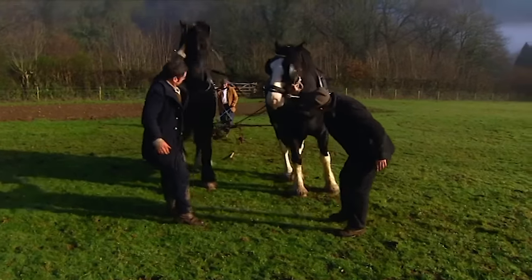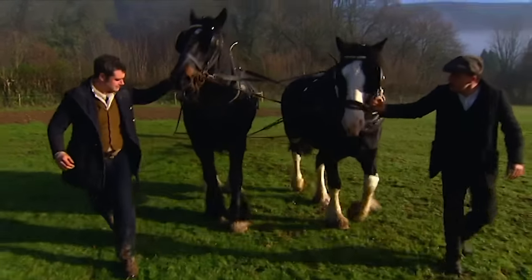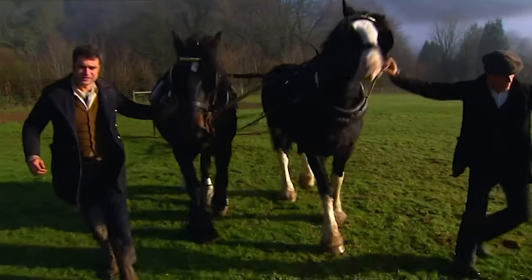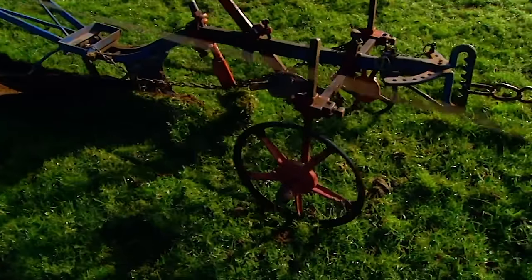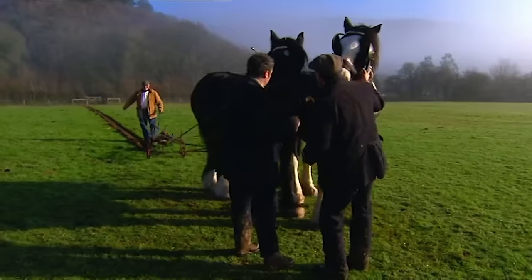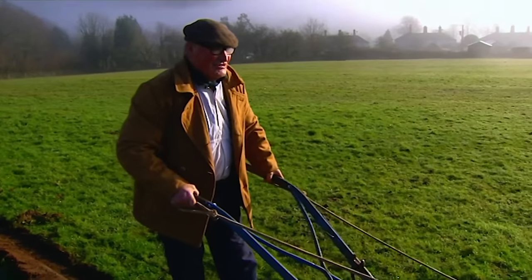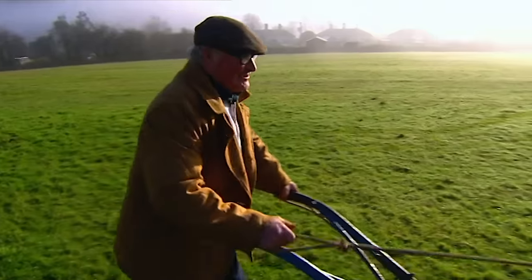Come on, Tom. Walk on. Get on, boy. Good boys. Come on in, lads. Let's go. Shires Tom and Prince have never pulled a plough before. Come to me. Walk on. Whoa. Hey, Tom. Come on, boys. Steady, lads. Lifelong ploughman Will Williams has been called in to help them on their way.